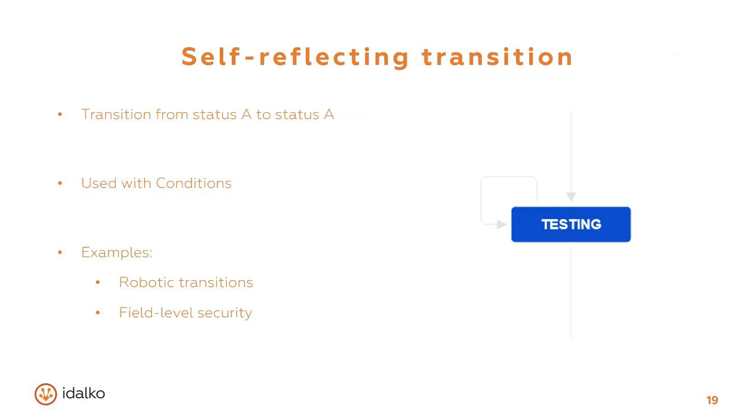I've already mentioned something called self-reflecting transitions. So what are they? And when are they usually used? Well, they're transitions from one status to the same status. So basically a transition from status A to status A. While, again, at first sight this seems hardly useful in practice, there are two major use cases for these transitions. A, some transitions are automatic and should be performed only by robotic users because they would confuse regular users or they're simply not supposed to be executed by users.